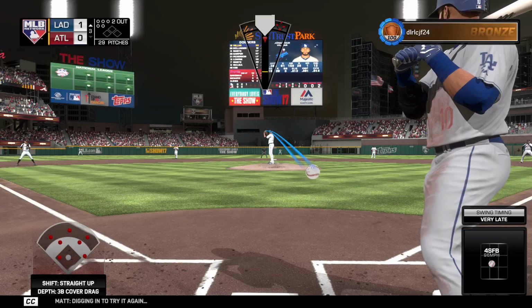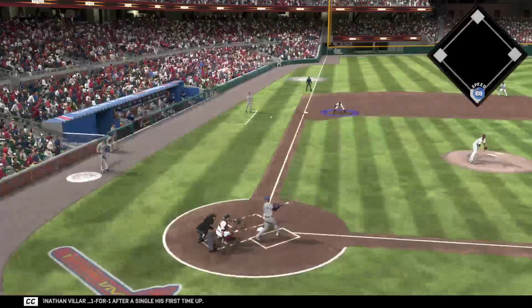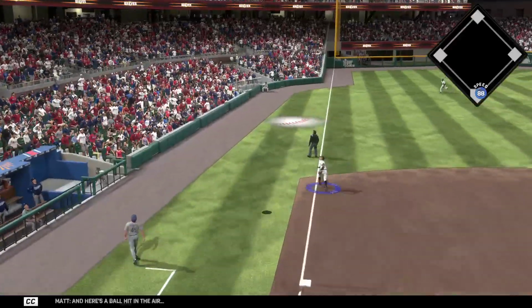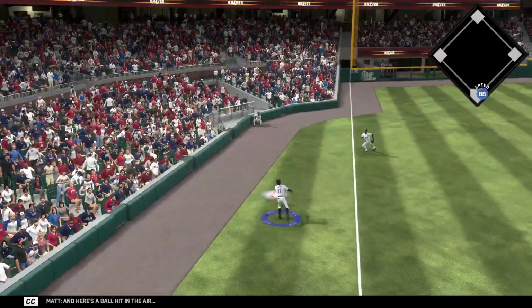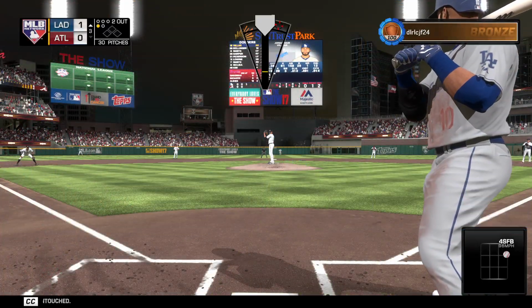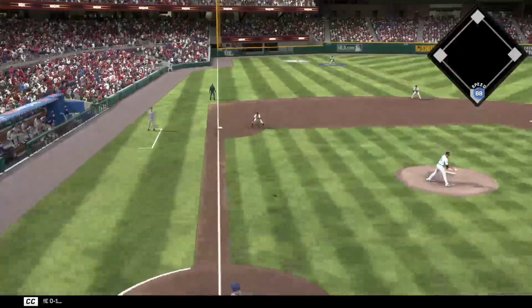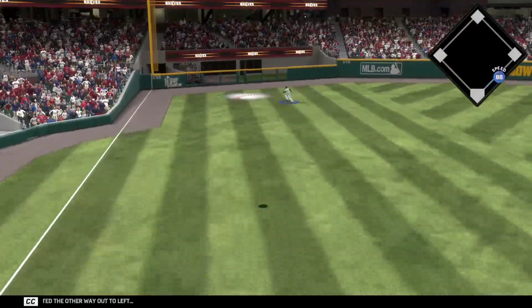Two away. The batter, number 10, digging in to try it again. Shortstop, Jonathan Villar. 1 for 1 after a single his first time up. And here's a ball hit in the air. But this will land untouched. Into the windup. Here comes the 0-1. That's lifted the other way out to left.